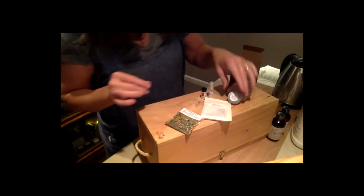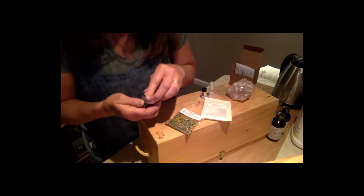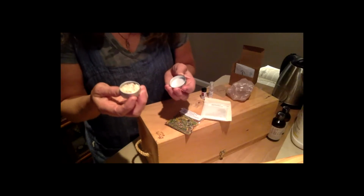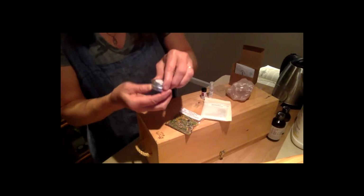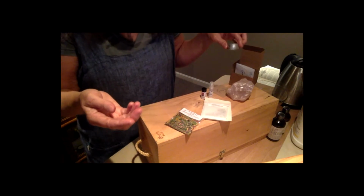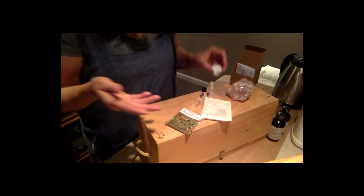So the first step is called beauty grains, and that is just ground oats, ground almonds, ground local rose petals, lavender, and a little bentonite clay. That would be the first step that we would do, and this is what you can do at home. What you basically need to provide for yourself is some water, a bowl, and a towel. You will start with just exfoliating and cleaning with the beauty grains.